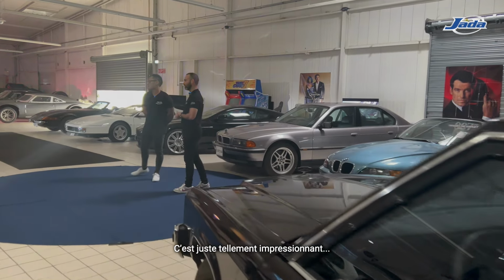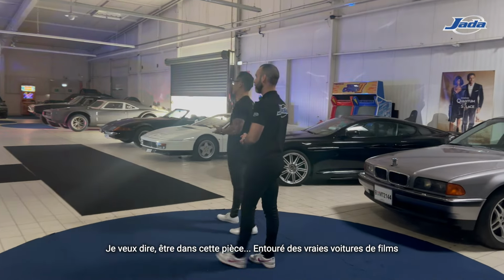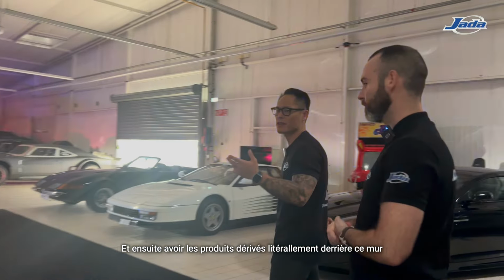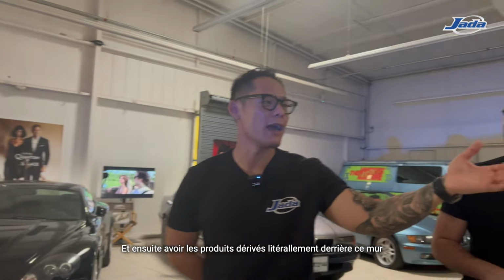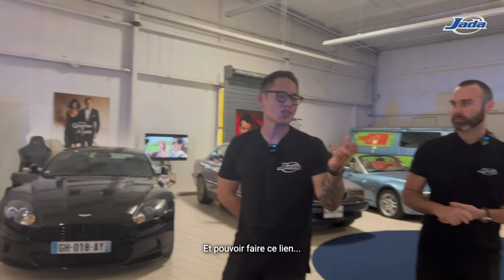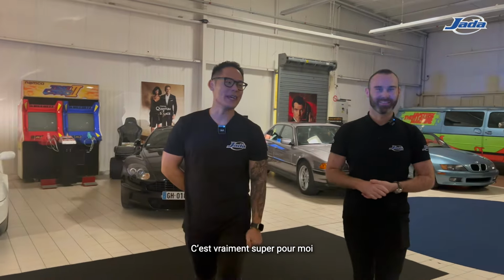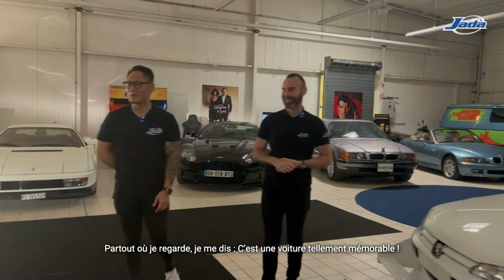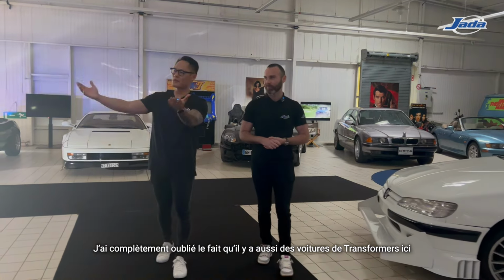This is just so impressive. I mean, being in this room, being around the actual movie cars, and then just having the product be literally a wall away, and you're able to make that connection. This is just so cool to me. Literally everywhere I look, it's such a recognizable car. I completely glossed over the fact that there's also Transformers cars here.